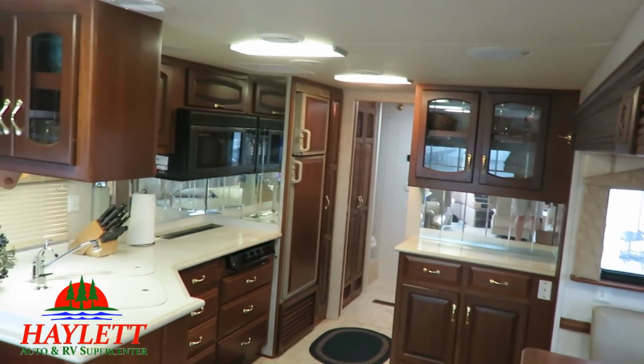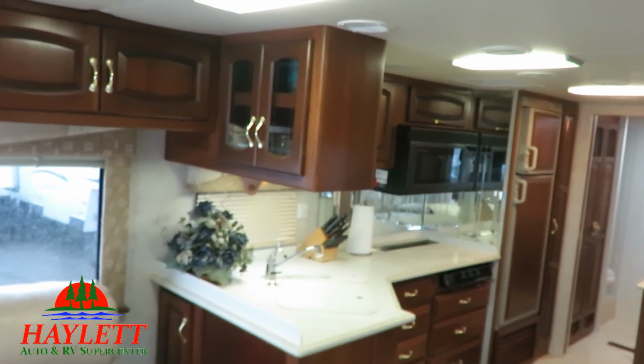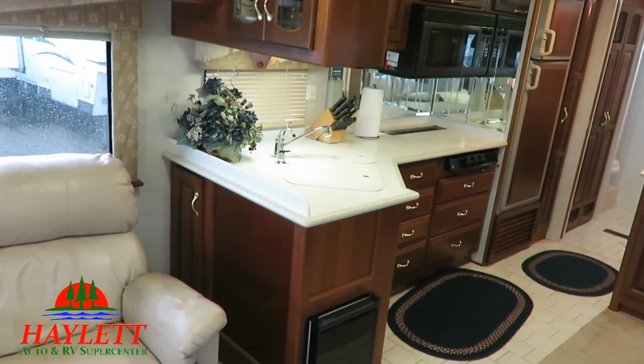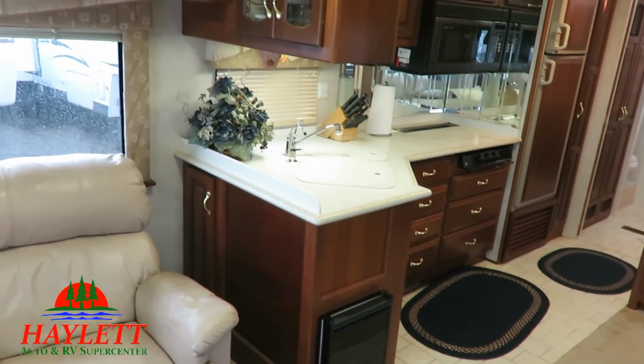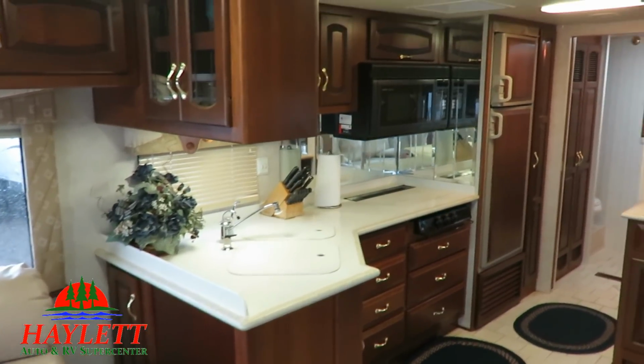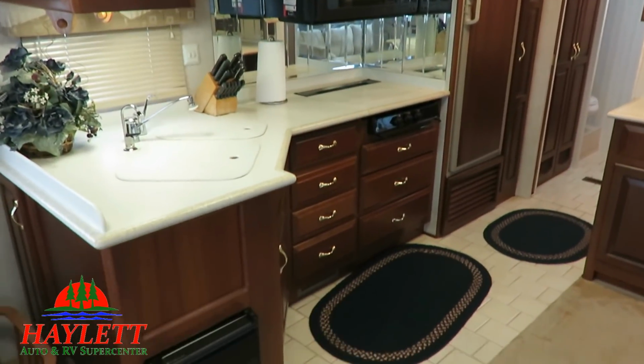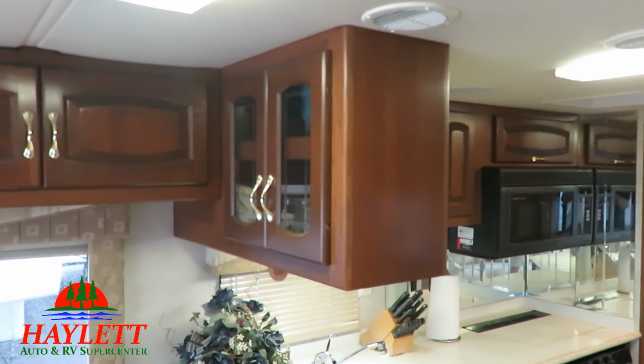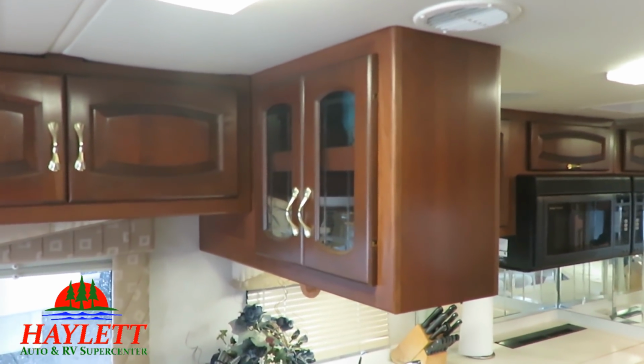Now, the kitchen in this, I love it whenever they use the mirrored sort of backsplash around that recessed, almost hideaway flush mount stovetop, because it makes everything look really big in here. And speaking of really big, at a glance you're like, yeah, okay, I see a couple drawers and whatnot. It's when you open this thing up that you realize how much kitchen is really in the kitchen.